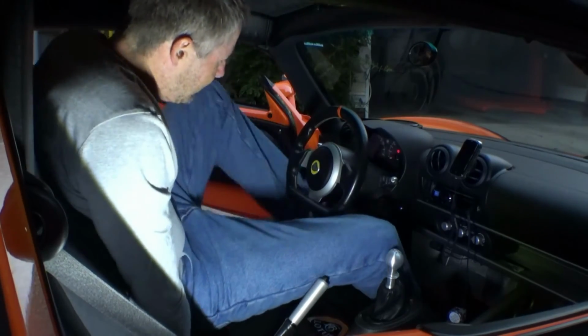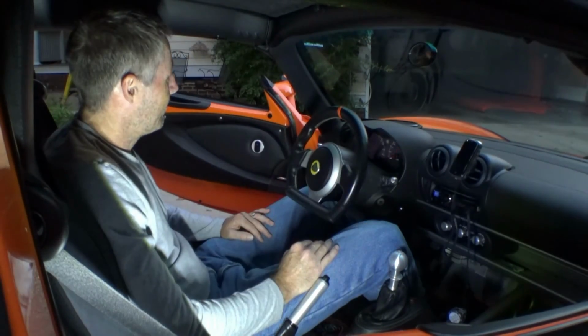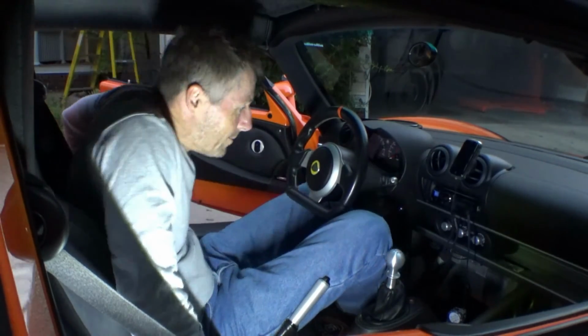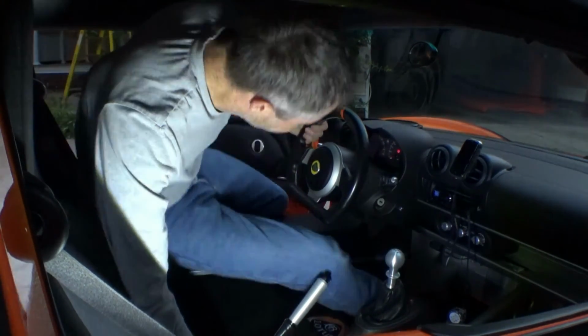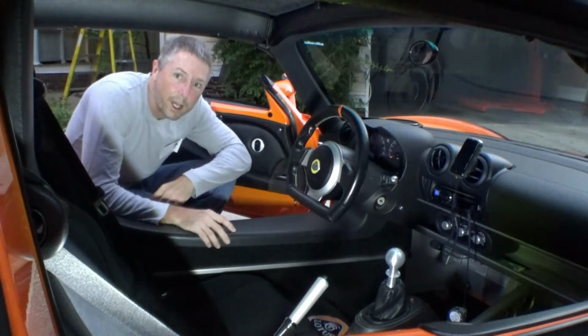Again, getting in, very quick and simple once you get the hang of it. Okay, one last time, getting out. And there you go, easy peasy.